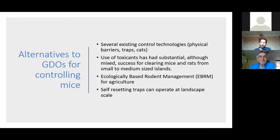And so very substantial conservation gains have been achieved using existing methods on islands. As far as protecting agriculture goes, methods of rodent control are always evolving. There are methods called ecologically based rodent management that employ new knowledge about rodent behavior to control rodents in that setting.